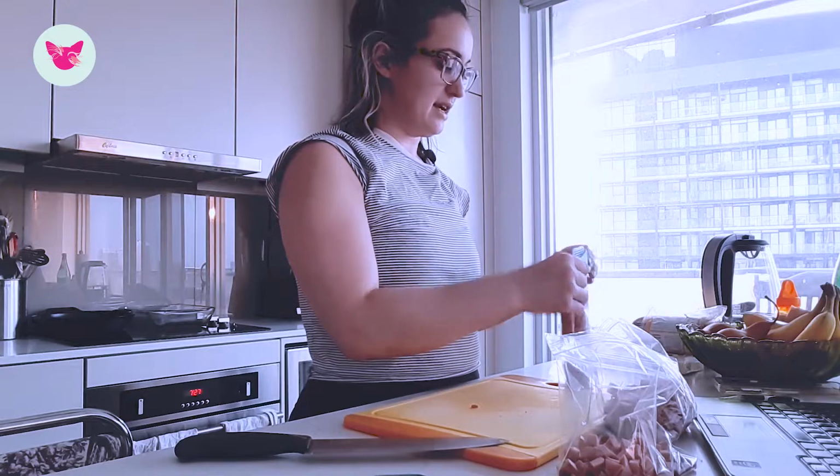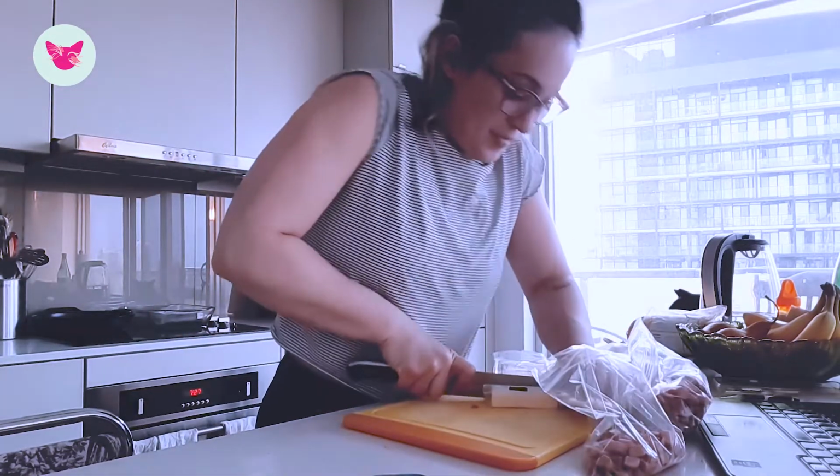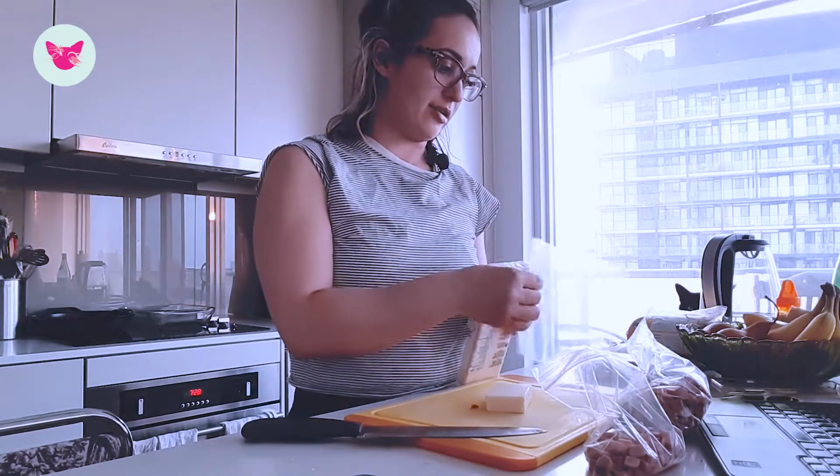I just finished dicing up my hot dogs. Now we have the cheese. I just dice off about a 2-inch thick piece. And remember, I have a 14-pound dog, and she's pretty active. So this is in consideration of a 14-pound active dog.